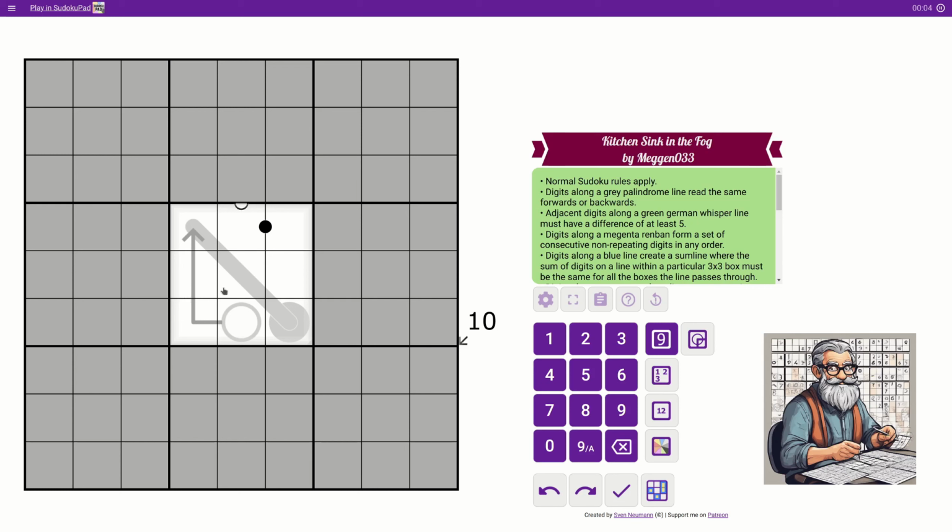Now, to start with, the normal Sudoku rules. Hopefully you know how Sudoku works: 1 to 9 in every row, column, and 3x3 box. Fog, as you can see here, most of the grid is covered by fog. This is the gray cells, and we see a few, and every time we put in a correct digit, some of the fog will disappear. Right, let's have a look at the ones we see.